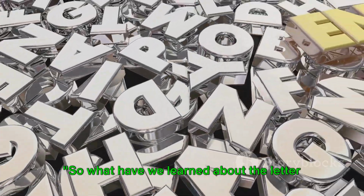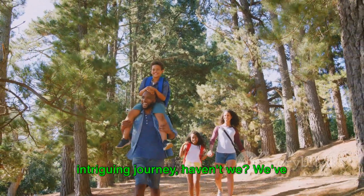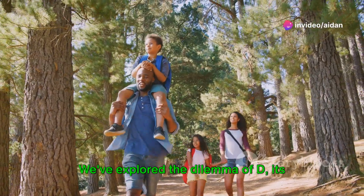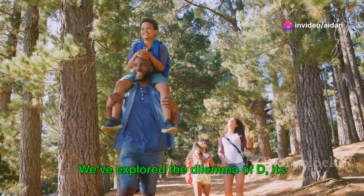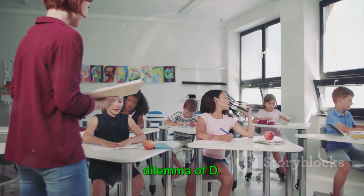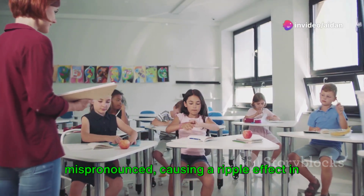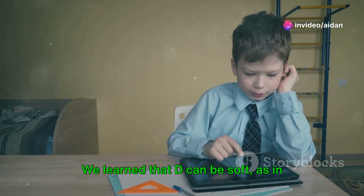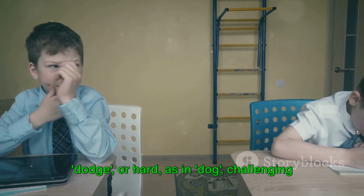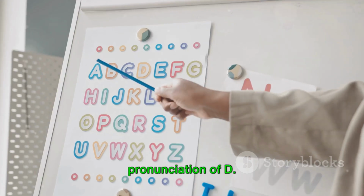So, what have we learned about the letter D today? Well, we've embarked on an intriguing journey, haven't we? We've delved deep into the world of this ever-fascinating fourth letter of the English alphabet. We've explored the dilemma of D, its pronunciation, its usage, and its significance. In our first stop, we confronted the dilemma of D. We saw how it's often misunderstood and mispronounced, causing a ripple effect in our communication. We learned that D can be soft, as in dodge, or hard, as in dog, challenging us to pay attention to the context.